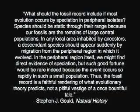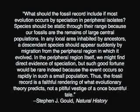What should the fossil record include if most evolution occurs by speciation in peripheral isolates? Species should be static through their range because our fossils are the remains of large central populations. In any local area inhabited by ancestors, a descendant species should appear suddenly by migration from the peripheral region in which it evolved. In the peripheral region itself, we might find direct evidence of speciation, but such good fortune would be rare indeed because the event occurs so rapidly in such a small population. Thus, the fossil record is a faithful rendering of what evolutionary theory predicts, not a pitiful vestige of a once bountiful tale.